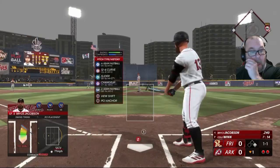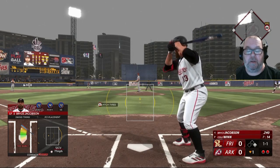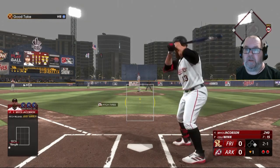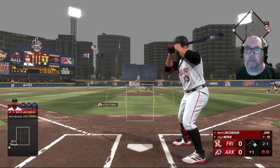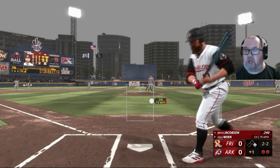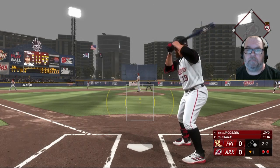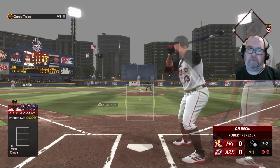All right, that was a 12-6 curve in the dirt that I swung at. Okay, 2-1. We're ahead in the count again. Get your pitch. Called strike, good changeup there. Hey, your pitch. Get some wood on it. And a full count. And it's 3-2.